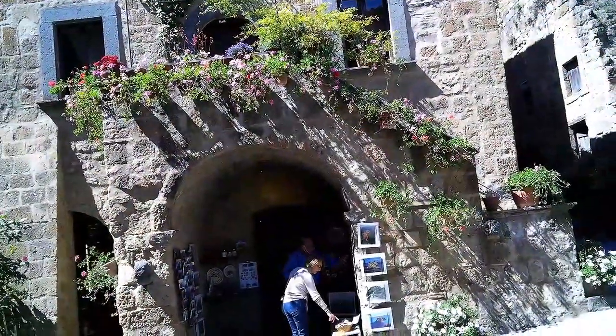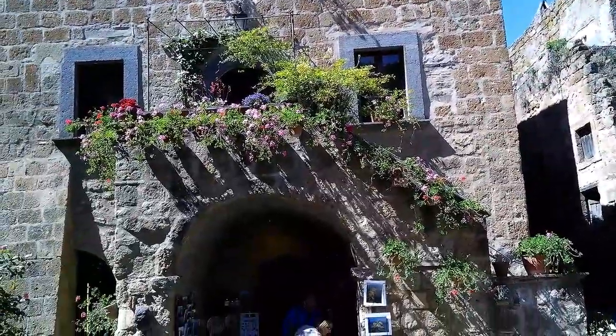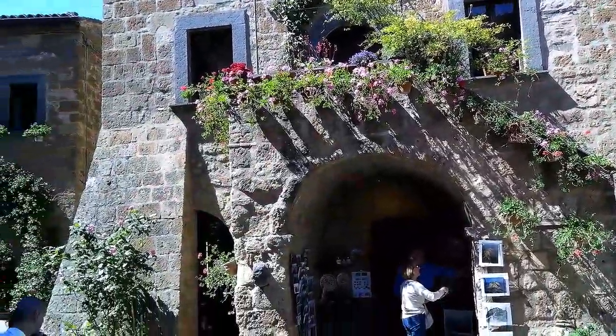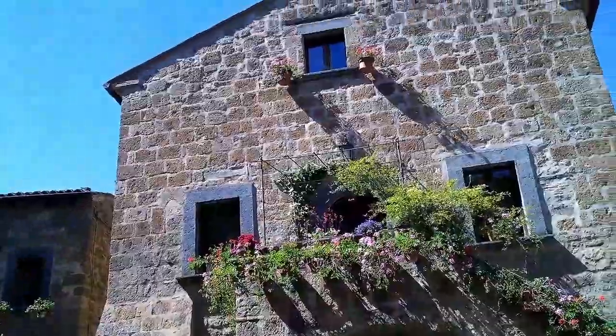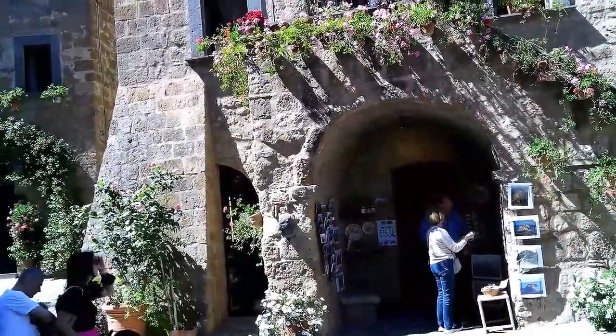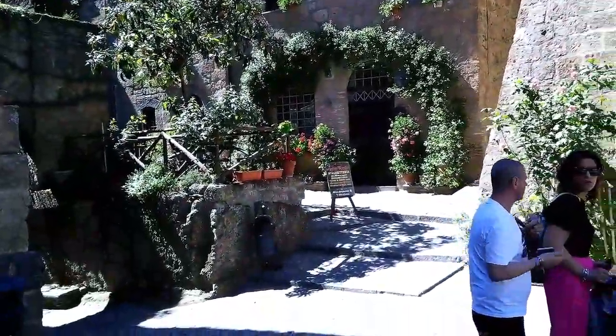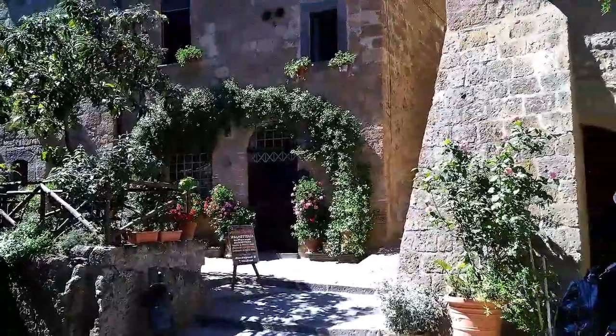I'm standing in the Piazza di San Pietro, and I'm going to do a slow 360 pan around the piazza so you can get an idea of it. You have a souvenir shop, and over here it looks like a spaghetteria or a spaghetti restaurant.